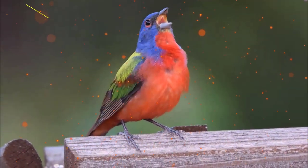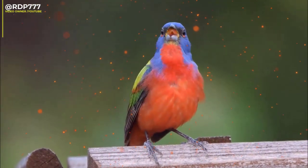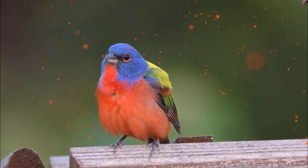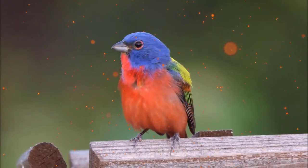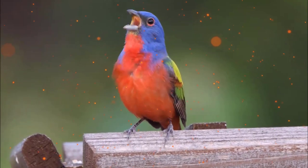They are still illegally trapped and sold in large numbers in Mexico, Central America, the Caribbean, and to a lesser extent in Florida, despite efforts by conservationists to curb illegal trade. The oldest recorded wild painted bunting was at least 12 years old, as reported from a Florida banding study.